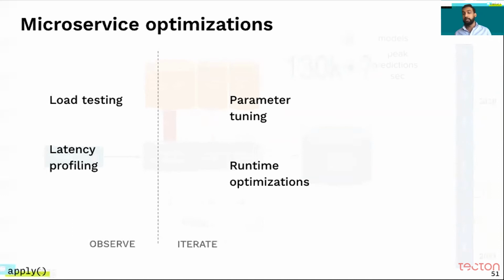We do things such as latency profiling, or more specifically, because we use gRPC-based microservices, we use gRPC tracing as a way for more observations, more understanding of what the bottlenecks are. And using this observation platform, we could exercise a few iterations and discover what works best. So there were some low-hanging fruits.